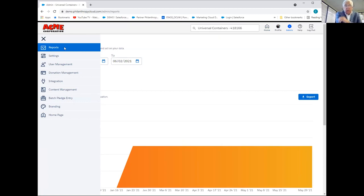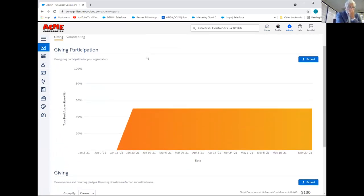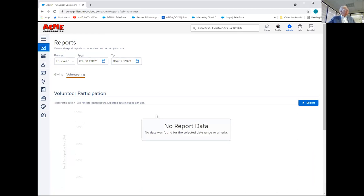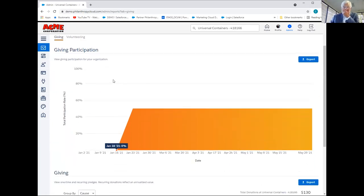One of the most important features, obviously, is reports. And on the reporting side of things, you basically get two dashboards broken out in aggregate in participation and in giving. This will give you a generalized view of your organization's engagement on the platform. You can also see the same information on the volunteering side of things. Right now, we don't have any data there.